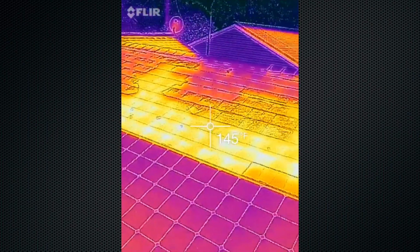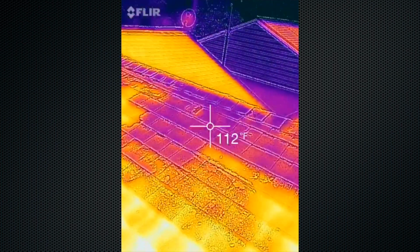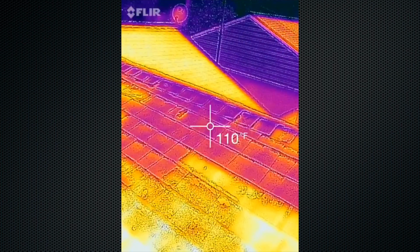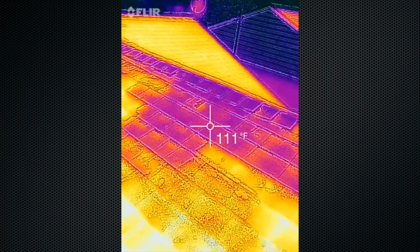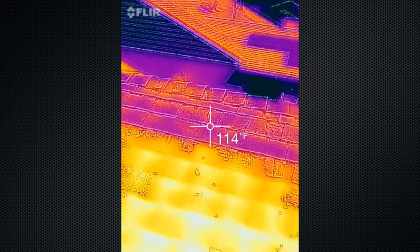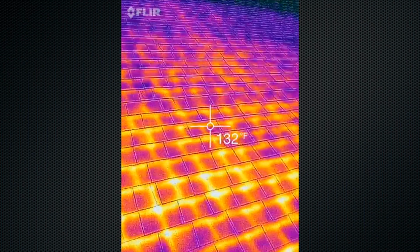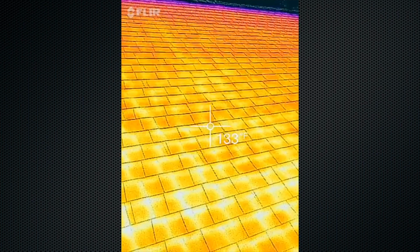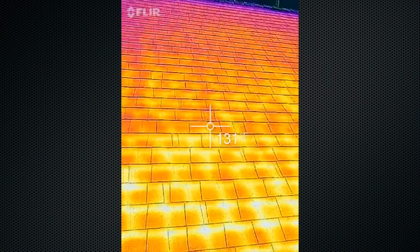151. Let's go over where I did a little experiment with some recycled white paint, which costs nothing. 110, 111, 113 degrees. So this is substantially cooler. Back looking at the field of this brand new Energy Star rated cool roof. 131, 130.